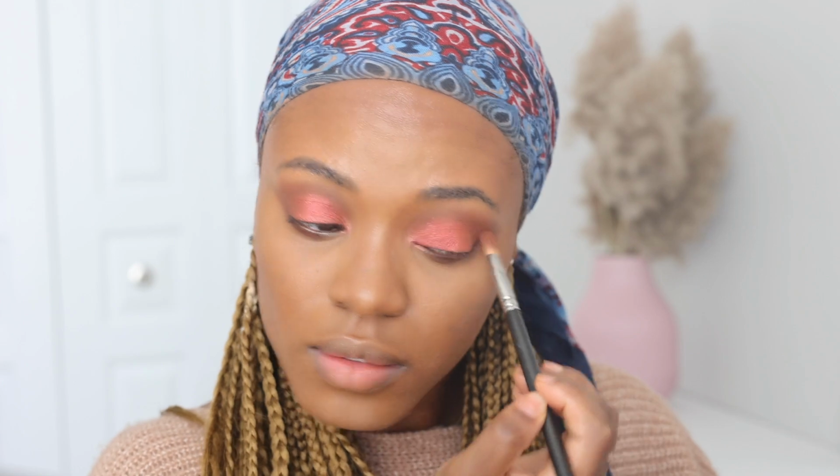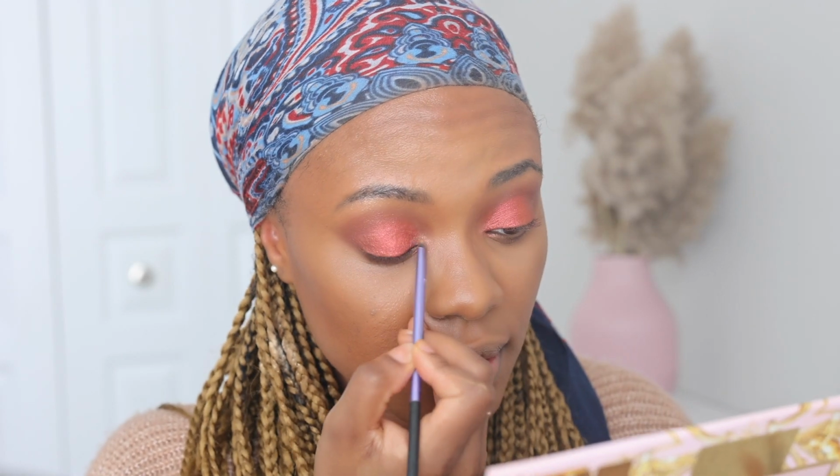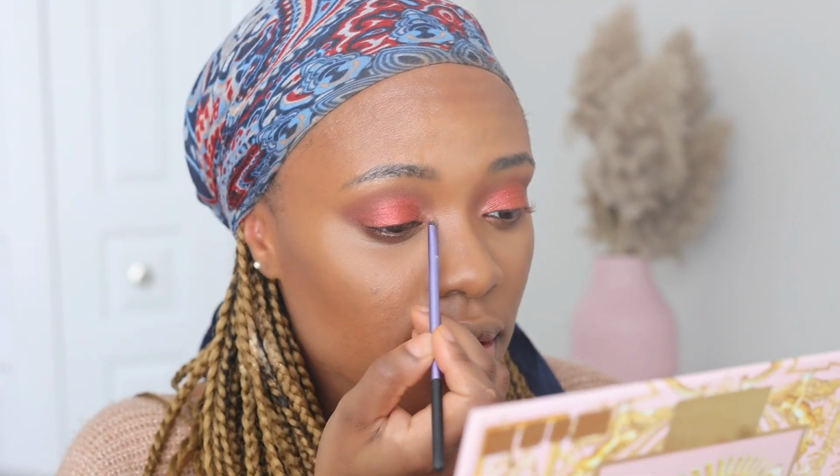Typically, you have to use your fingers to get a higher color payout with a lot of eyeshadow palettes, but this one you don't even have to do that. All right, so that looks pretty good. For my inner corners, I am going to use a different color because why not? The color that I'm going to be using is called Galactic Gold, and I'm just going to go right in the inner corners with that one and spread it out a little bit just because it's so pretty. That looks pretty good. We are moving on. We've done enough blending. Moving on to eyeliner.